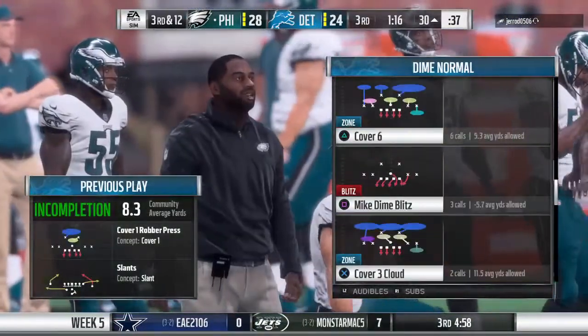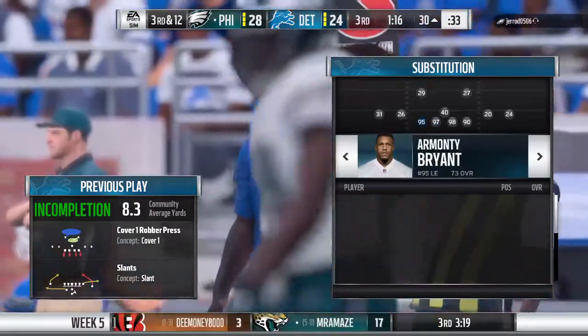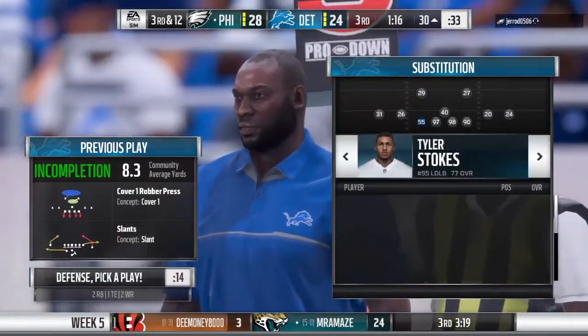I think we can make this one pretty simple. That was a rookie mistake made by the rookie quarterback, trying to force a pass without really using proper mechanics.